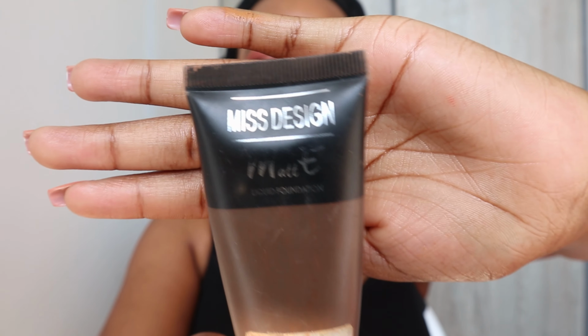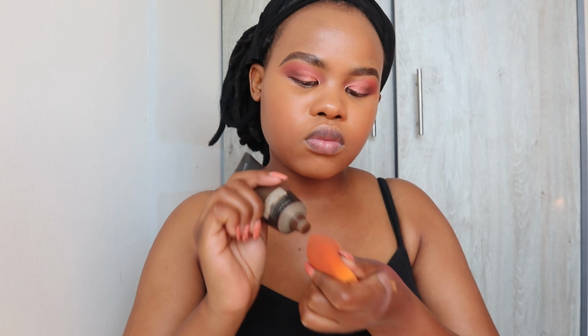Then I use the Miss Design Matte Liquid Foundation to darken the edges of my face. I just dab on a beauty blender and not directly on my face. I don't think I'm contouring. I'm just adding a bit of color to my face. Contouring gives me anxiety, okay?